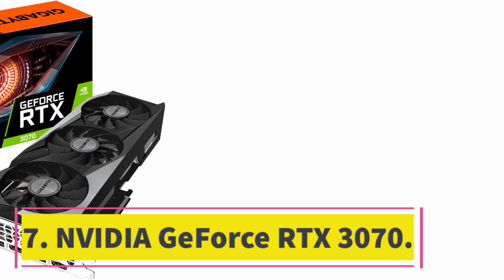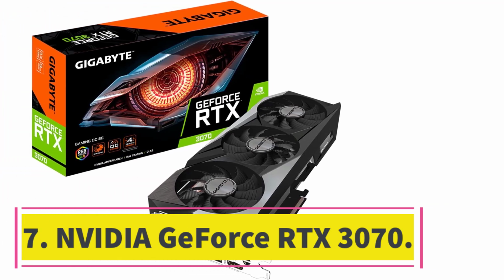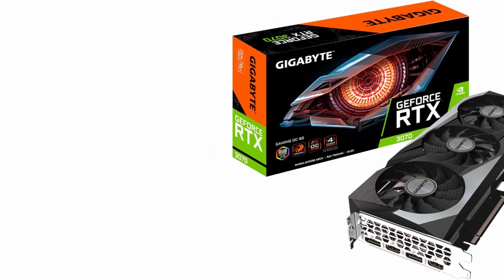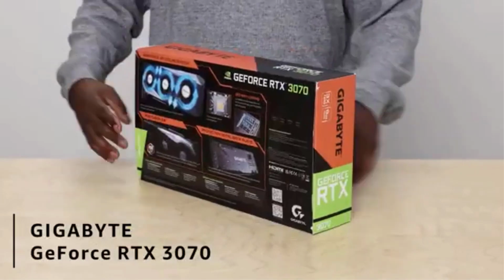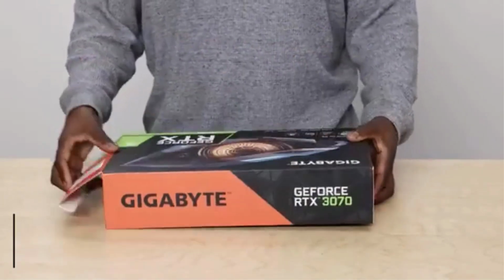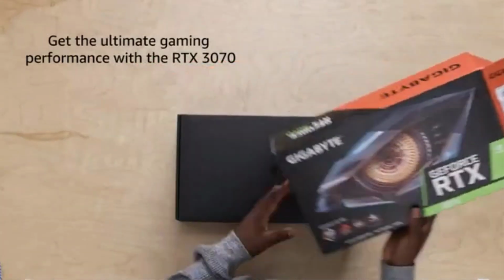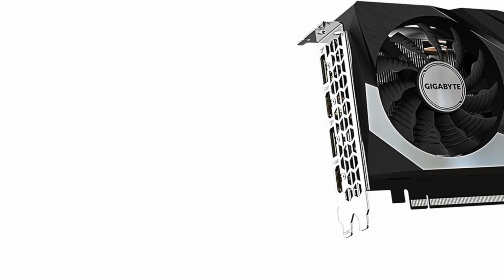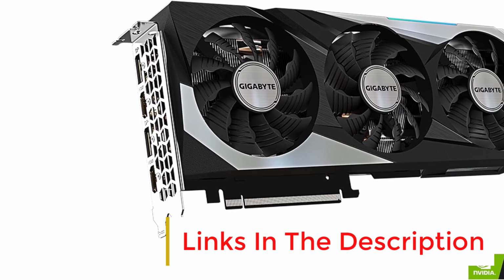Number 7. Nvidia GeForce RTX 3070. If you want the best value GPU for 1440p and some 4K gaming, look no further than the Nvidia GeForce RTX 3070. It's a significant upgrade over the RTX 2080 Ti and has since been replaced by the RTX 4070 Ti. But it's still worth considering for gaming in 2023.